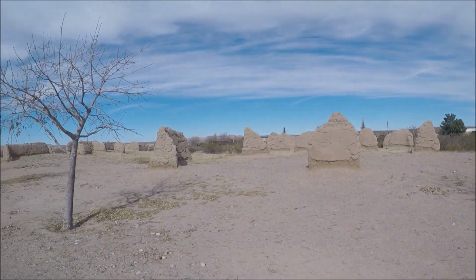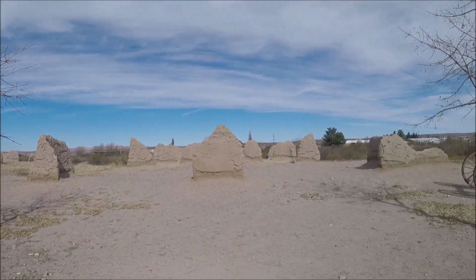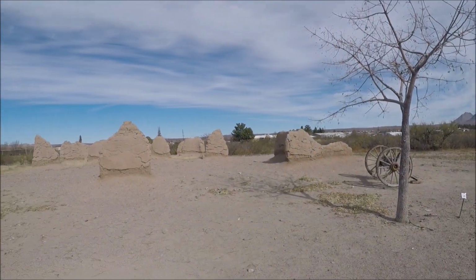I just couldn't imagine living in a house with a dirt floor, but I guess that's just the way it was back then. This fort was opened in 1865 to guard people against Apache Indians, and over the time span of the fort being opened until 1891, over 1,800 soldiers served here. The fort itself looks like it's about 100 feet long, and I would say between 50 and 75 feet wide, which is a football field and a half wide.